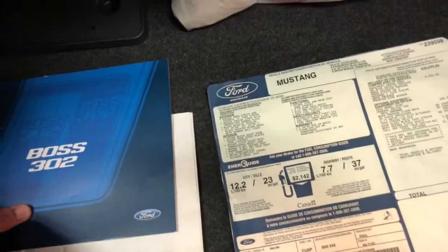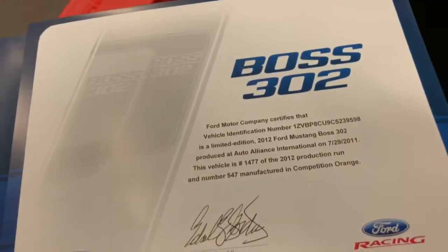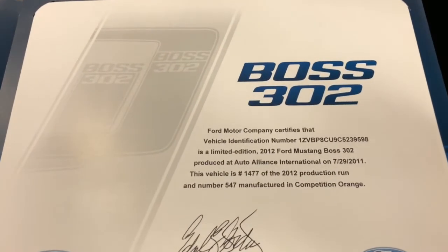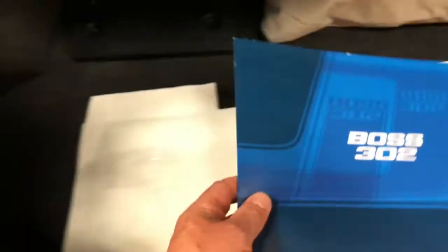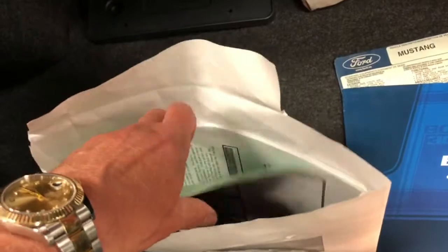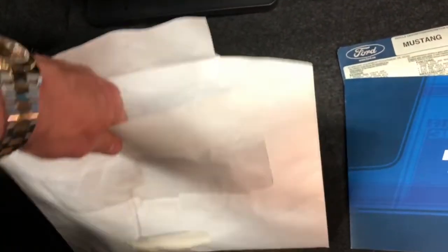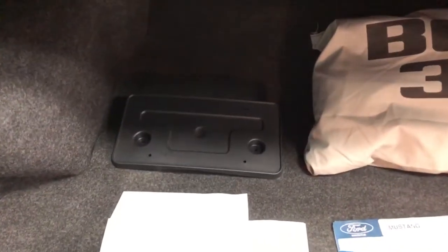Here is the certification from Ford right here in this brochure. So this certifies that this vehicle is an actual limited edition Boss 302. All of the build sheets, paperwork, window stickers, everything that you would ever need right there to prove its authenticity. The front license bracket right there.